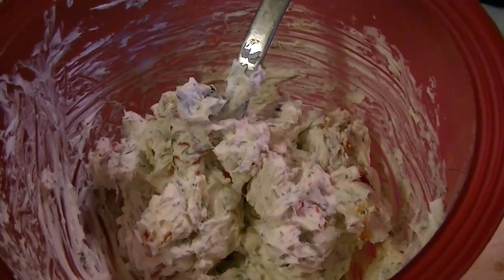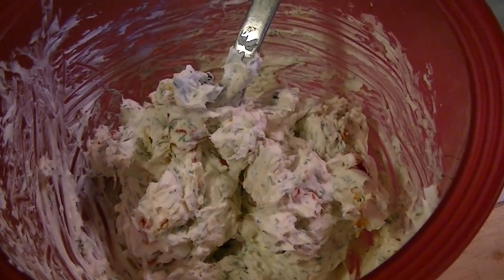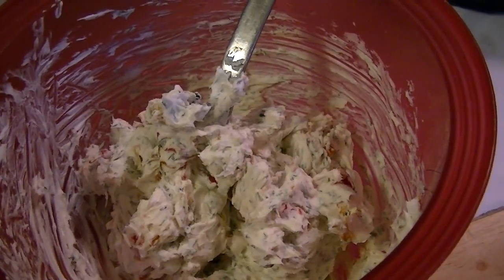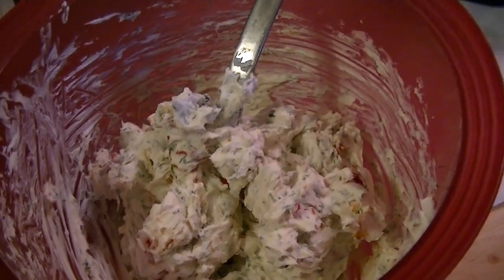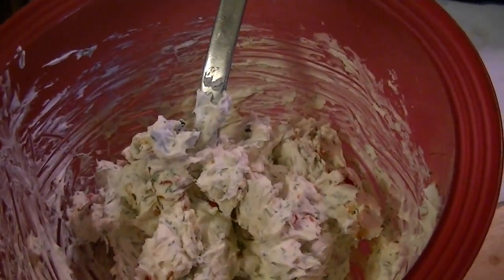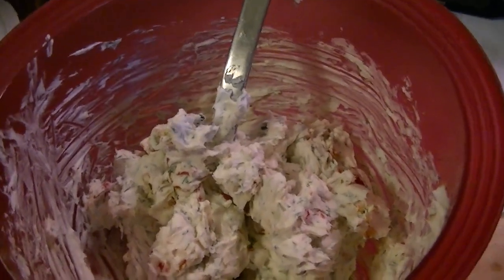So I'm going to put it back in the container and put it in the refrigerator. And all of those dehydrated pieces of vegetable are going to reconstitute just ever so slightly, so they won't be crunchy. Be chewy and flavorful. Oh, so good. I tasted it for seasonings, and it's perfect. And you can add whatever you want to it.